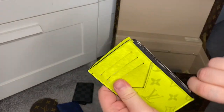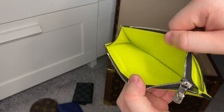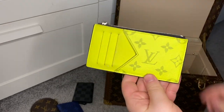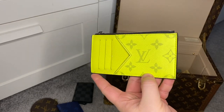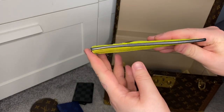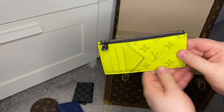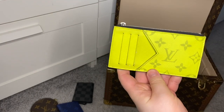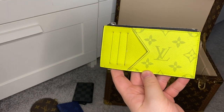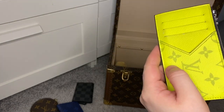And inside, you can get a whole bunch of stuff in there. And the fact that it's neon, it just makes it that little bit more fun. So yeah, this is really, really interesting. And I love the piping and the glazing on the sides, because it's black, so it's such a nice contrast. I saw the new Taigarama lines, or the new colours for 2021, and I really like them.